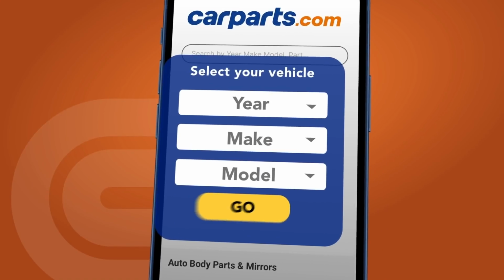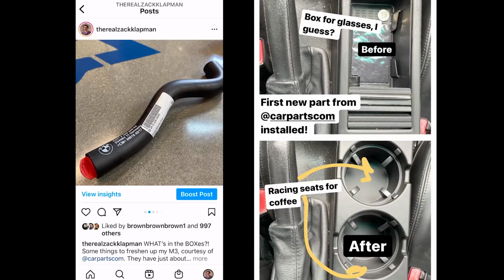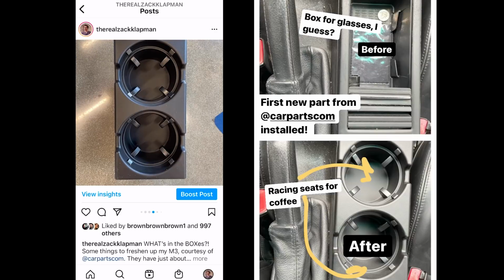New parts make you feel so happy. They really, really do, because you don't realize the deficit you were living with until you put new parts on, and then the thing works better. Or you can hold a cup of coffee without spilling hot liquids on your ginger bits.